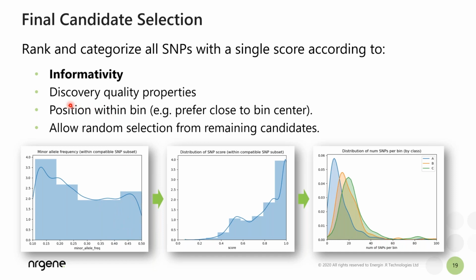And there are other criteria in place. One is that you can again filter the SNPs for their likelihood of being true. You can also prefer ones that are positioned at the center of the bin rather than at its edges, because that would put them as distant from one another as possible, and that would reduce the chances of them being linked.